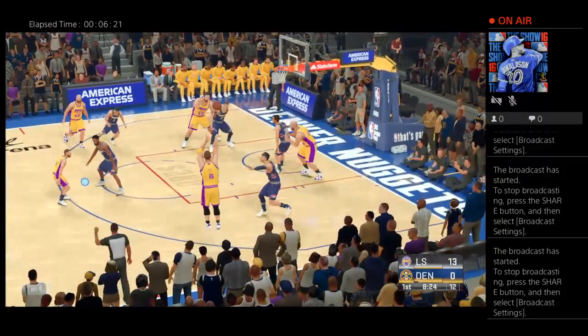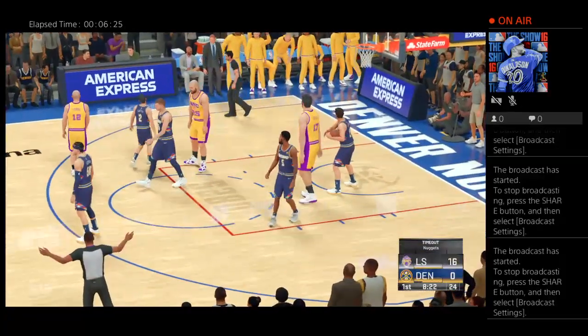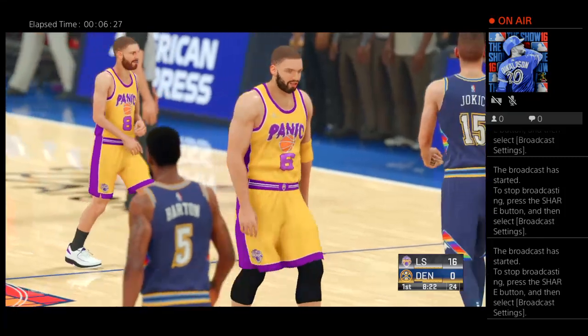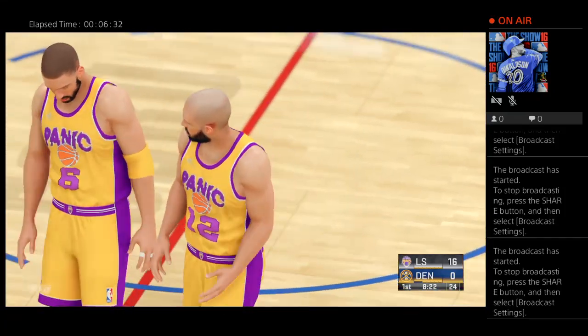Pass to Lee. Here's Nash. Jacks up a three. And that's good. His first bucket of the game. Their ball movement on this run has been tremendous. It's led to a lot of good, clean, open looks. Now a timeout called by Denver.